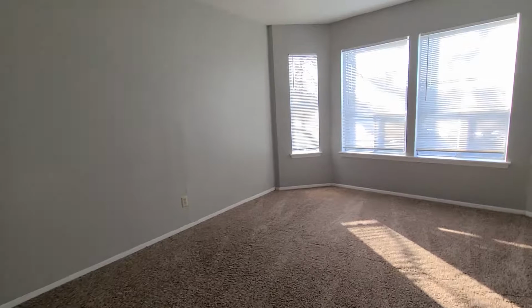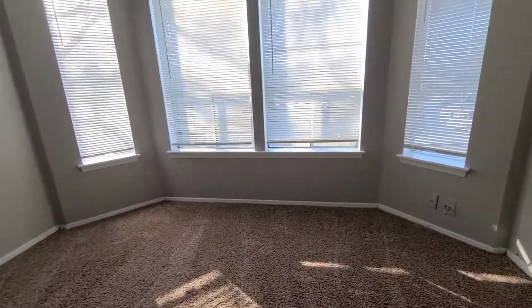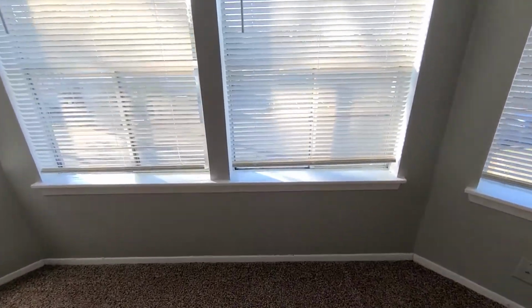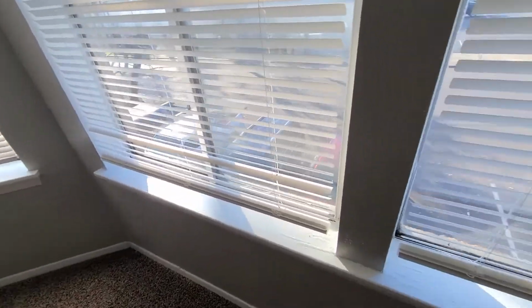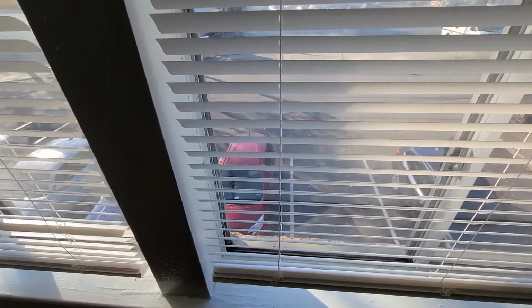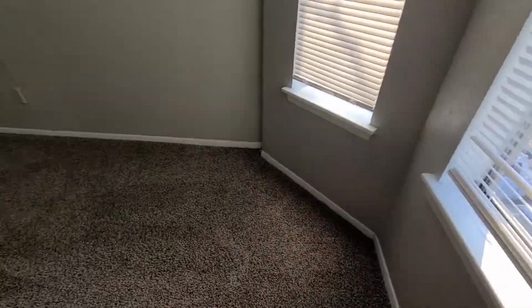And again, carpet everywhere, but you guys, 2 bedrooms and 2 baths. Okay, I take back what I said about having to use only 1 bathroom at a time. I can maybe use both. I'm not gonna lie, I really liked this. For the same price, it's not bad.